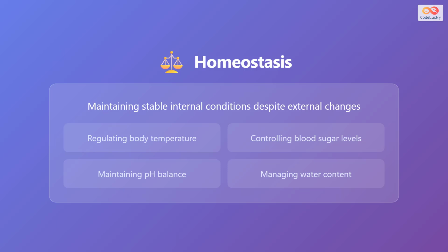It maintains the proper pH balance in your blood and manages water content in your cells. All living organisms must maintain homeostasis to survive. If internal conditions become too unstable, cells cannot function properly, and the organism may die. Homeostasis is like a thermostat that constantly adjusts to keep everything working just right.